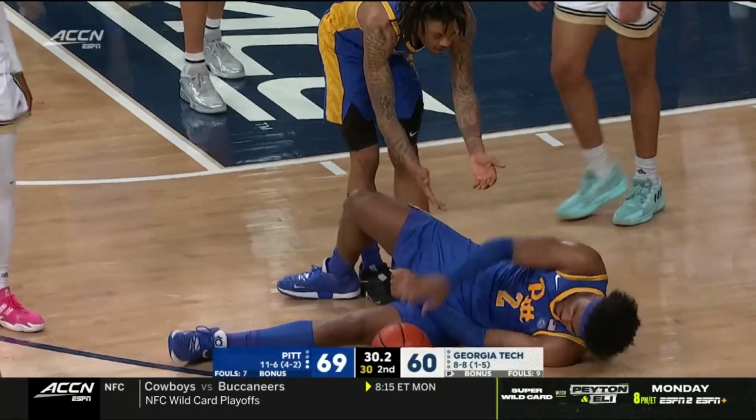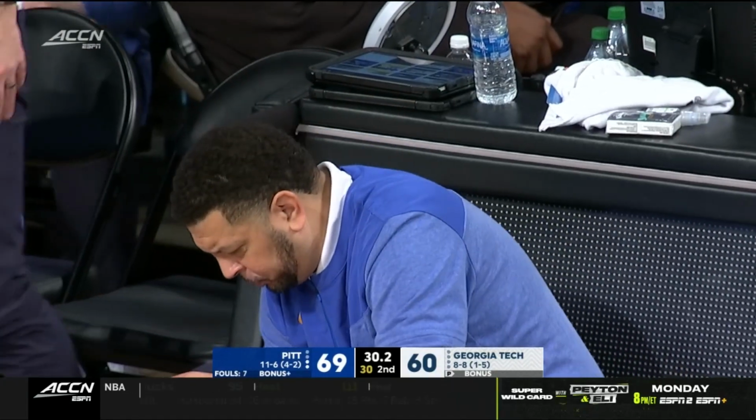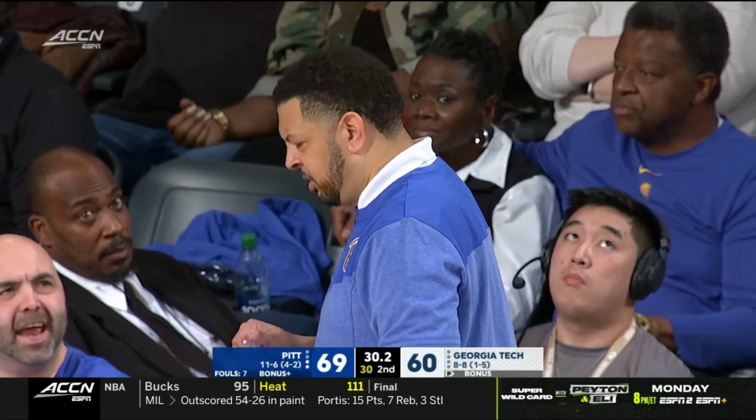Hansen gets the rebound after he missed on the front end with 30 seconds left. Pitt's been hurt on the glass tonight. Good for them to try to sneak in and get an offensive rebound themselves.